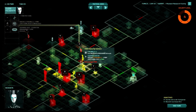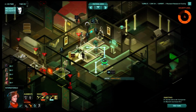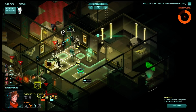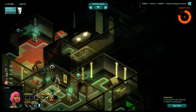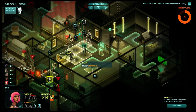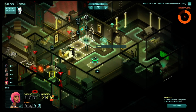Alright, 1 plus 4. I need 2 more power pretty badly, or to wait until next turn where I get 1 more power plus a cost reduction on Golem. Nobody has an actually lethal weapon that we could use to blow up the camera with. As much as this sucks, I think we're just gonna end the turn. Oh, it sucks so much. We're doing it.